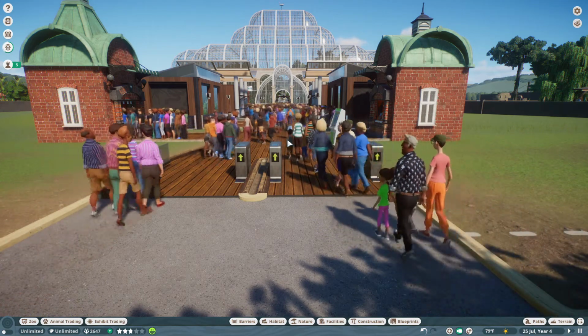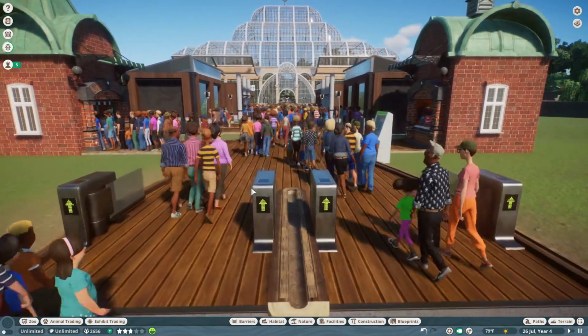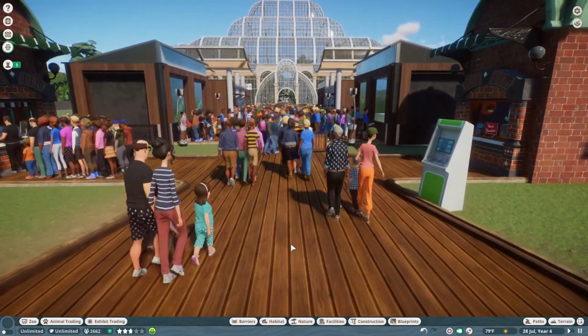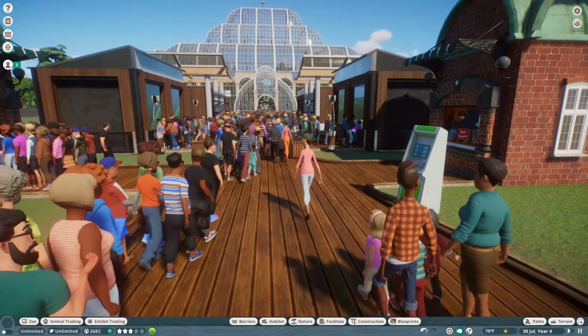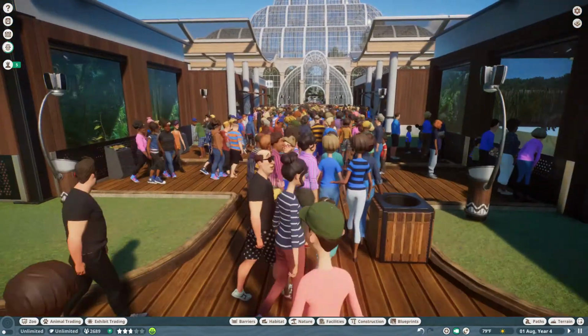Alright guys, ready to see the greatest zoo in existence? It's so good that guests were complaining about the price of tickets until I increased it to $65 a person. Then they were okay with spending that little. Before that, they're like, no, that's too cheap, that's too cheap. And I'm like, fine, spend more money, idiots.